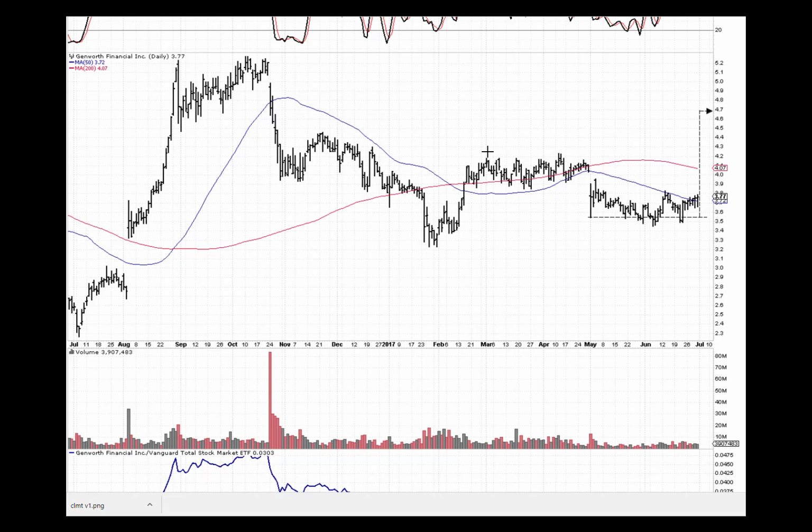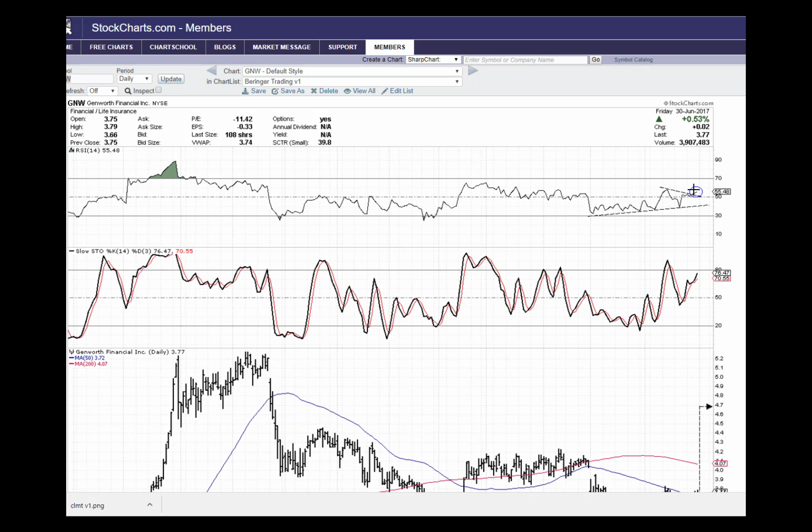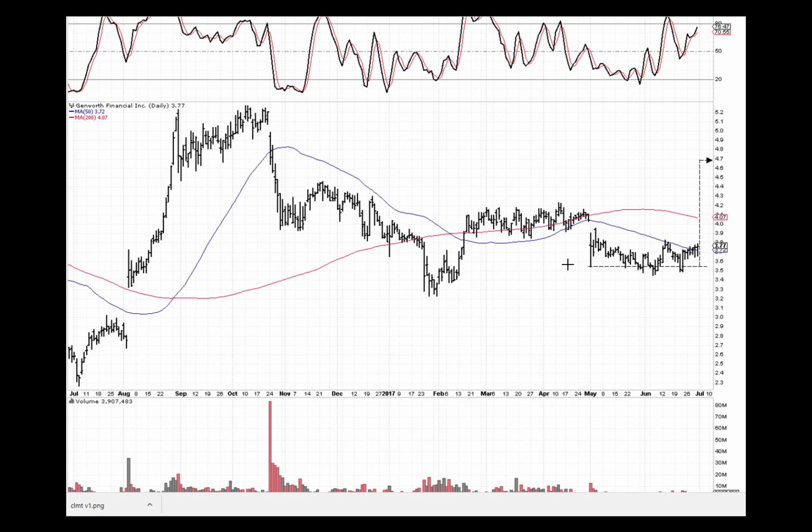We're looking at a daily vertical bar chart of Genworth Financial. The ticker is GNW. We have a bullish RSI breakout here. The STO is bullish. We have an established level of support. Looks like we've back tested this prior breakdown here, and we confirm this level here is support. So we have a higher low.